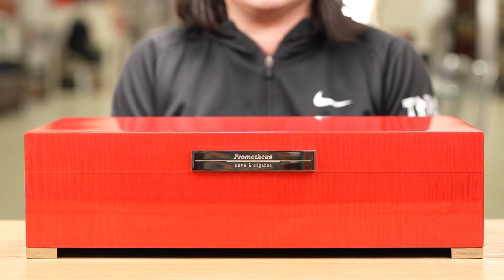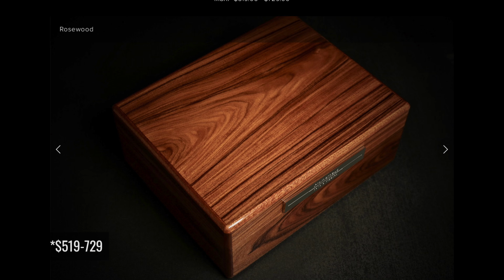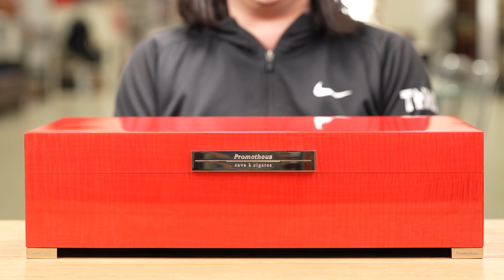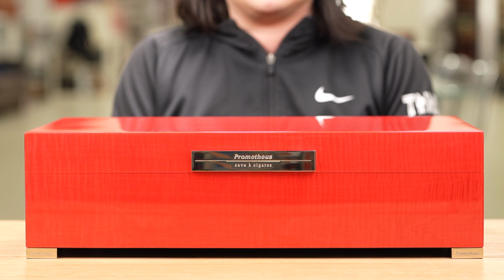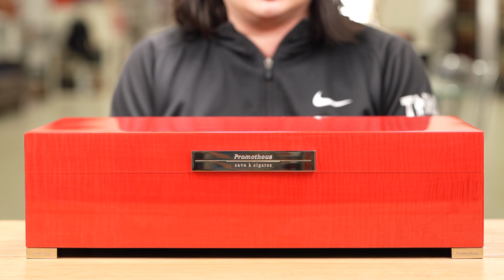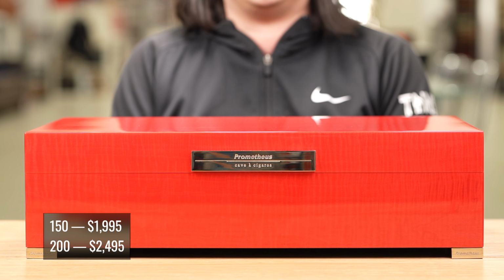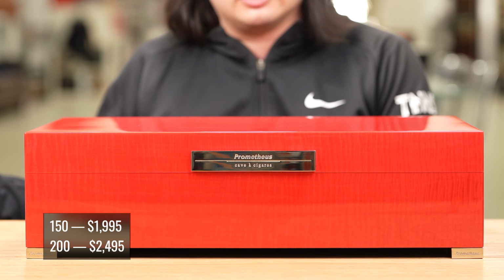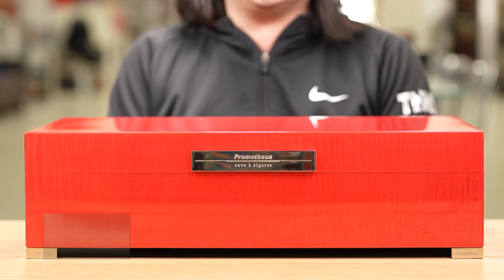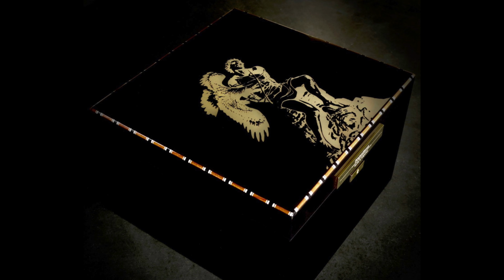Prometheus basically has 4 levels of desktop humidors. It starts with the Milano series. Those humidors range between $449 to $649. Then you move up to the Octagon series, and those humidors retail between $500 and $750. And then you get to the Platinum series. This is the smaller and more affordable of the 2 Platinum series sizes. This is the Platinum Series 150, which has an MSRP of $1,995. There's also the Platinum Series 200, which is slightly larger, and that retails for $2,495. Above the Platinum Series are Prometheus's limited edition humidors, and those can range in shape, size, and price.